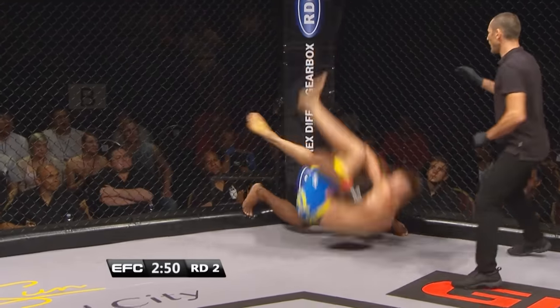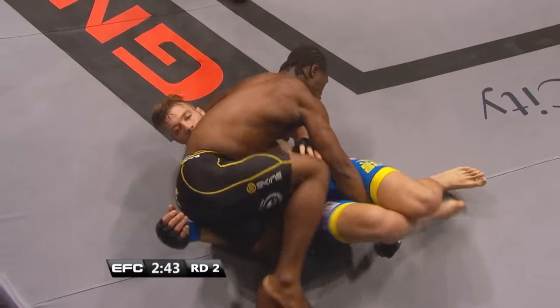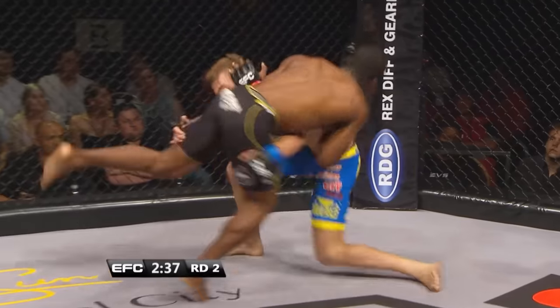Now Mukulu's going to look for the takedown. What a takedown by Bruno Mukulu. That's how you can counter the guillotine. Mukulu is in charge right now. Du Plessis is in deep water at the moment. I don't think we've seen him in deep water like this before.